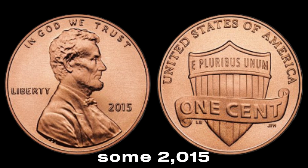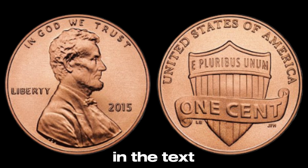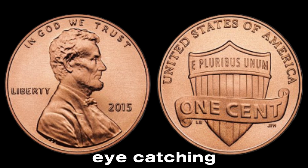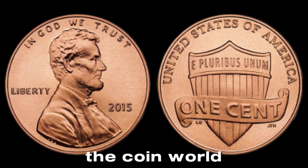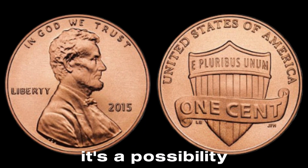Some 2015 pennies were struck with a double die error, meaning that the coin's design was mistakenly stamped twice, creating a misalignment in the text and imagery. The result? A stunning, eye-catching penny that's a true anomaly in the coin world. This error creates an additional layer of intrigue and rarity, making it an extremely valuable find. Experts say that if you happen to come across one of these 2015 double-die pennies, it could fetch up to $7 million at auction. And, folks, that's not just an estimate, it's a possibility.